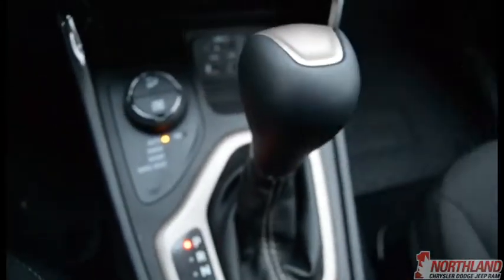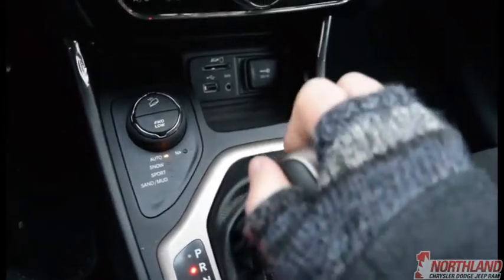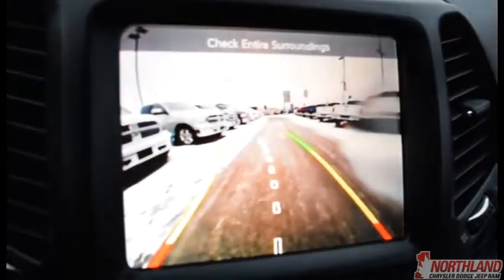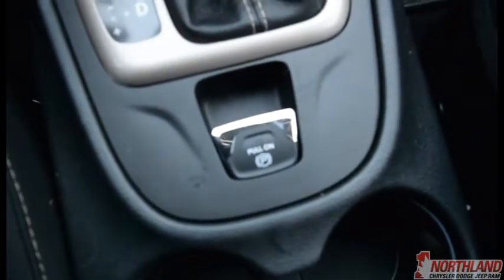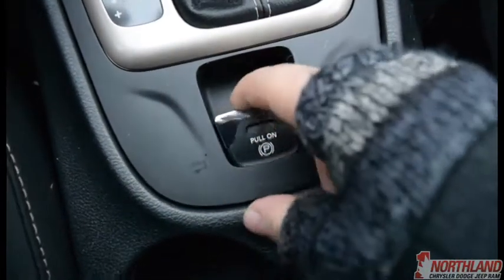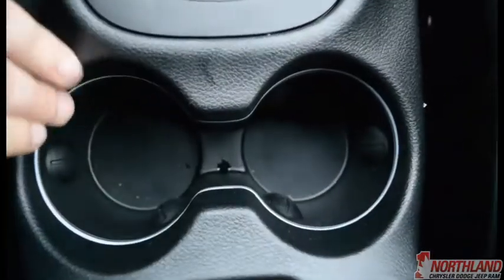This is also your gear shift right here, of course, so you can switch that like that. If you're in reverse, you do have a backup camera, which is so nice. This guy here is your parking brake. It is an electronic parking brake, so all you gotta do is just pull it or push it to deactivate it. Got some cup holders right there, always important for coffee and whatnot.